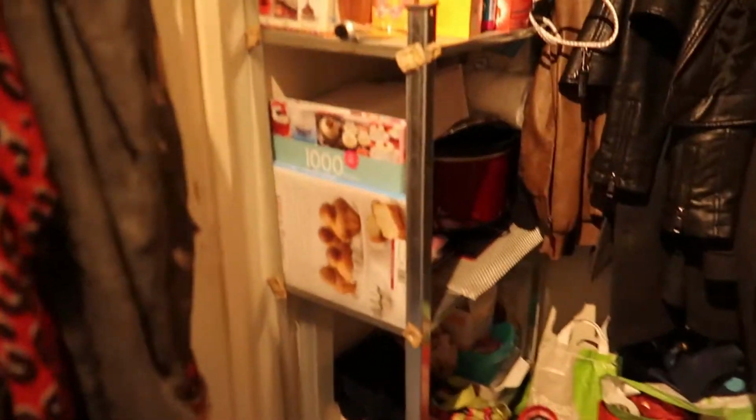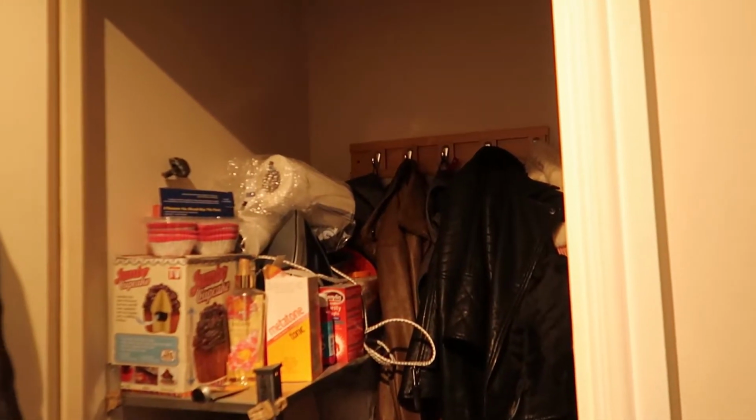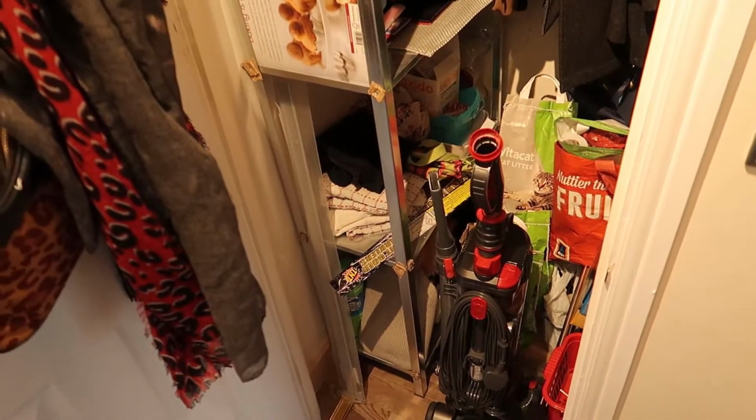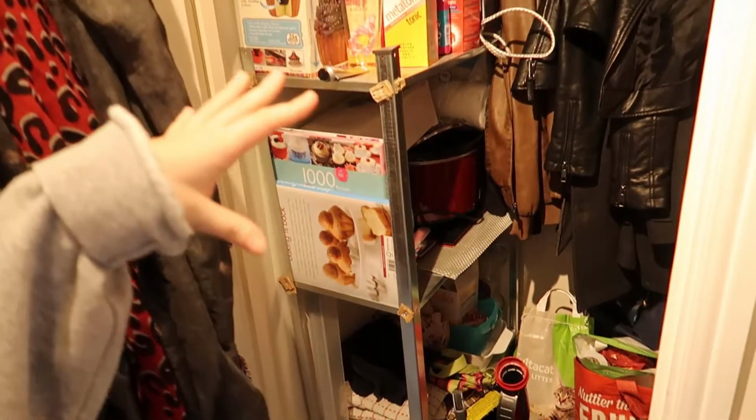It doesn't look great now because obviously there's so much stuff in there. That's a toilet. I'm not talking about the toilet. Okay, sorry about that. You need a light. But all the coats have been hung up. I realise it still looks sort of a mess, but this is 400 times better than it was. Yes, all the coats are hung up on there.